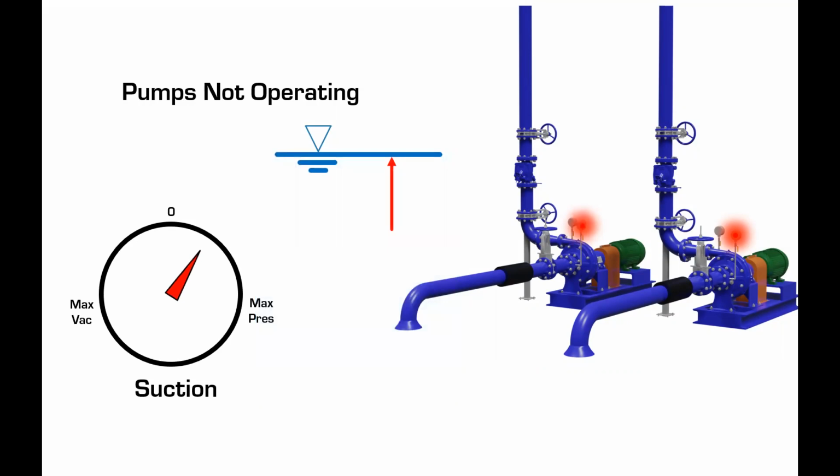That suction gauge is going to correspond, if all the valves are open on the suction side, to the static head on the suction of these pumps. Say that suction gauge right now is a compound gauge. It measures both vacuum, left of the zero at the top, and a pressure value on the right. Right now it's reading a pressure value because there's a static head over the top of these pumps.